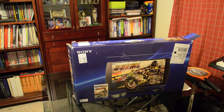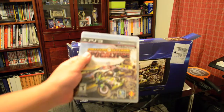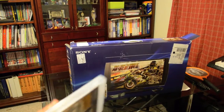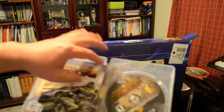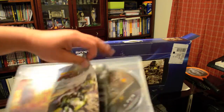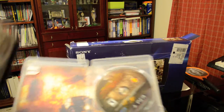What came with this package was the display, one pair of 3D active shutter glasses, and the game Motorstorm Apocalypse. Here it is. I even unboxed the game on the video. It comes with the manual, the disc, and it has background art. Pretty neat. I haven't played it yet.